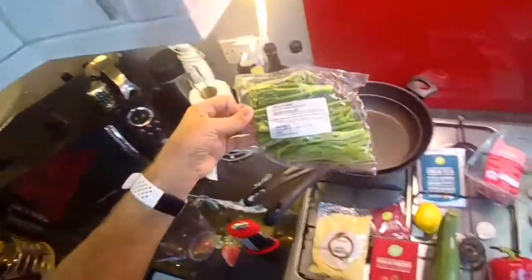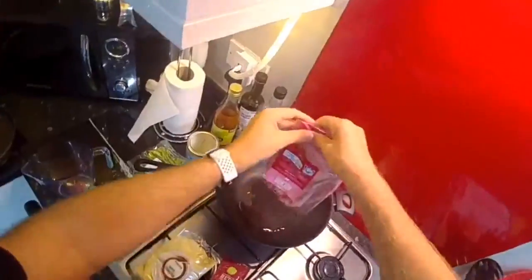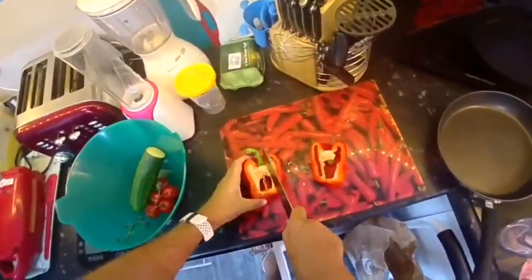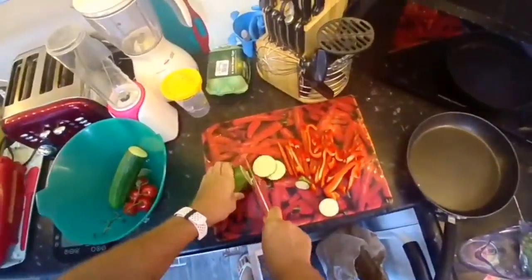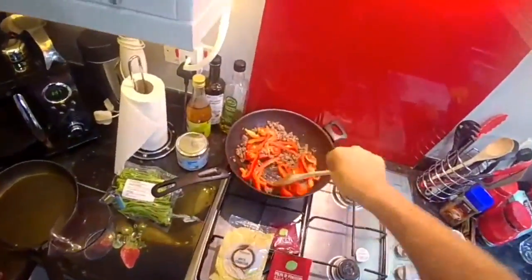Also today I'm having some extra veggies. In a large pan, a drizzle of oil. I'm using coconut oil today. For that pan, your beef mince. You prepare the pepper. The lemon. Now time to add the peppers to the beef. Cook for 5 to 6 minutes.